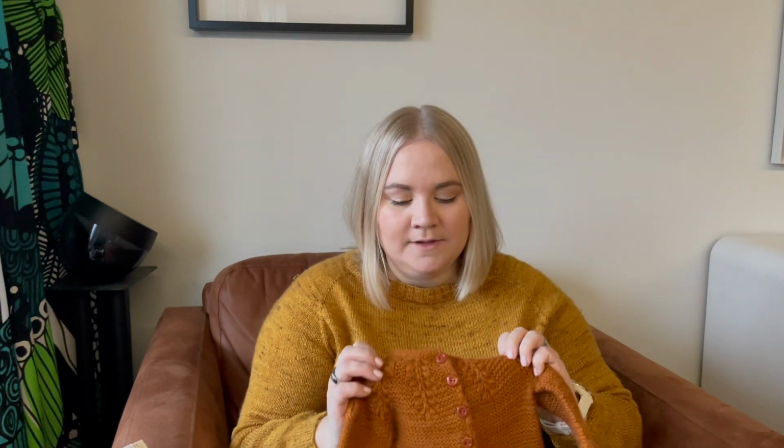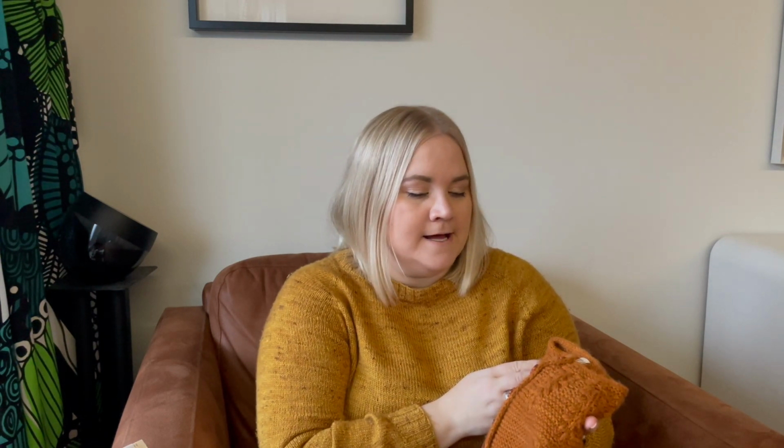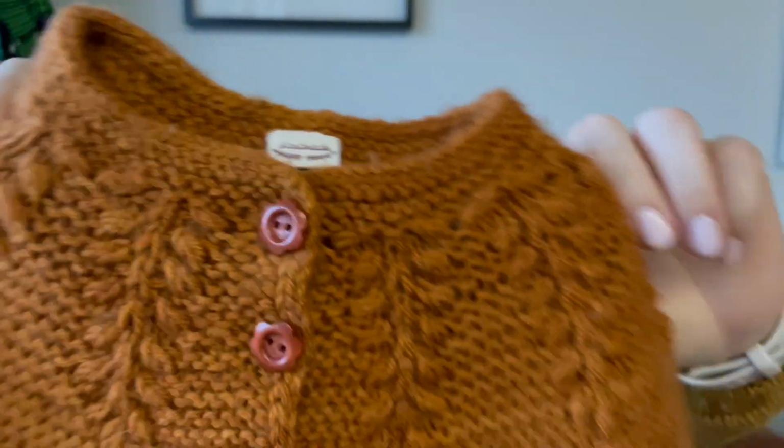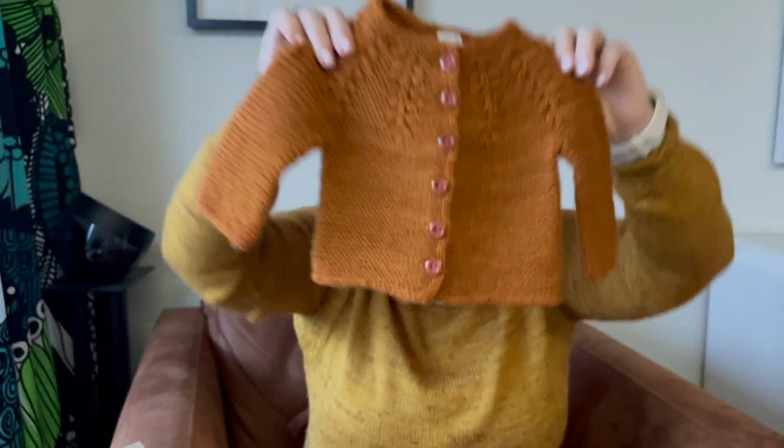So I purchased these buttons from her web shop, and I picked them up, and they turned out perfectly. I actually chose two different buttons because I didn't know how they would look, but I was hoping these floral buttons would look nice, and they are wood, and they are so cute. And this was my first finished object.